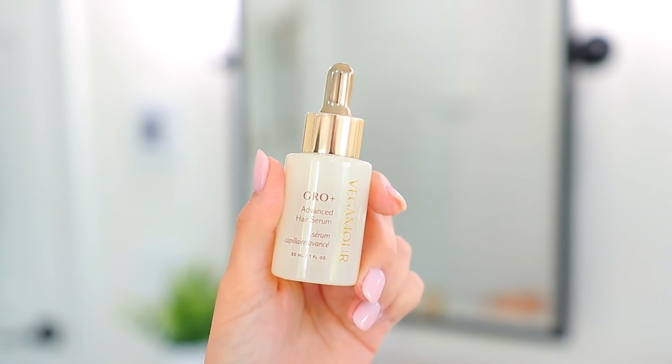So what really made me fall in love with Vegamour is definitely their hair serum. So I have both kinds. Everyone always asks me which kind to get, the original regular formula or the advanced hair serum. This is hemp infused or CBD infused. This is a little bit more pricey. I kind of just flip-flop between both. I started with this, fell in love with it, absolutely saw a difference. Then I switched to this and I didn't see a huge difference. So I kind of just go back and forth, but I would just say, look at the website, see what you think.